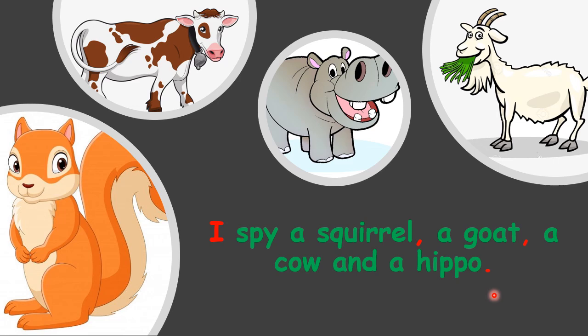So class, that is the comma. Today I want you to go practice the rule of the comma as well as these sentences. I want you to go read these sentences and practice them because that is a part of our new reading book for this unit. So go practice that and please remember the rule of the comma.